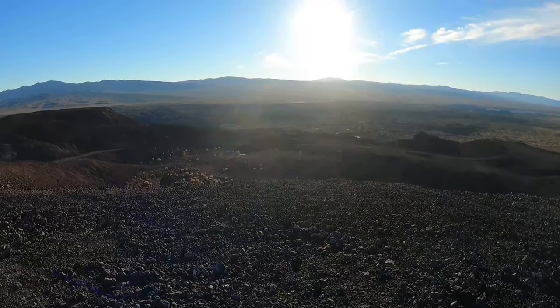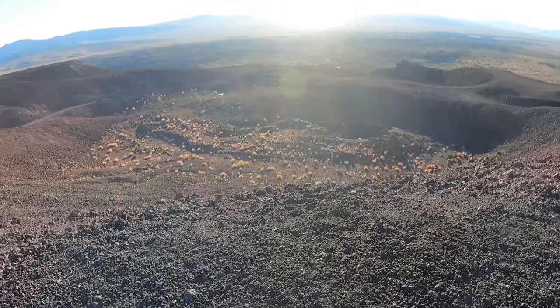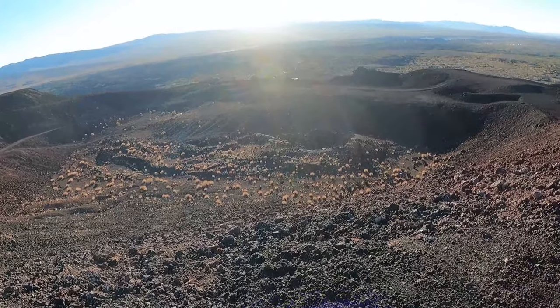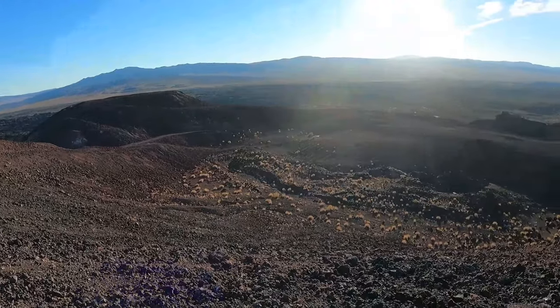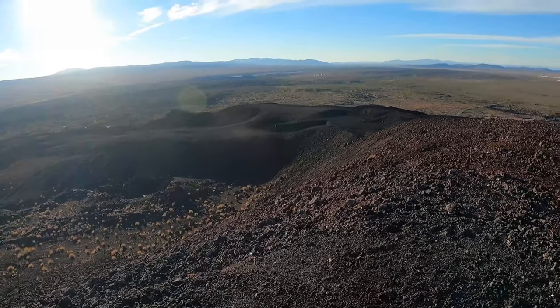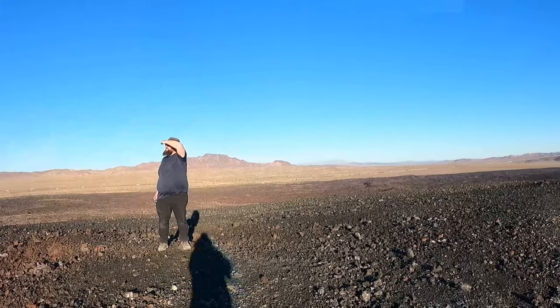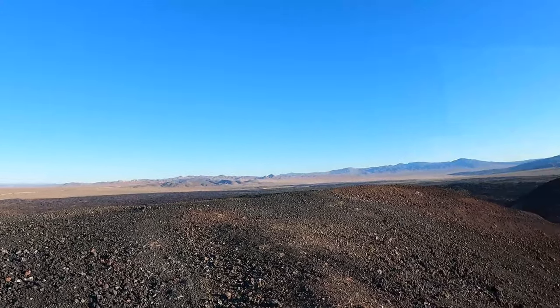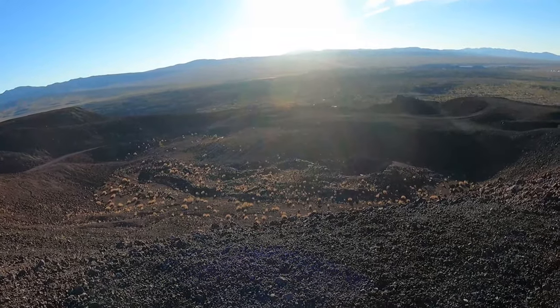Here we are at the summit of the Pisgah Crater. This is awesome. And you can just imagine, we'll go over to the edge here so you can look down into the crater. What an explosion that must have been coming out of there. It's crazy. And it's really a small volcano out here in the middle of the desert. A little bit of a 360. Very cool. We're gonna camp here tonight.